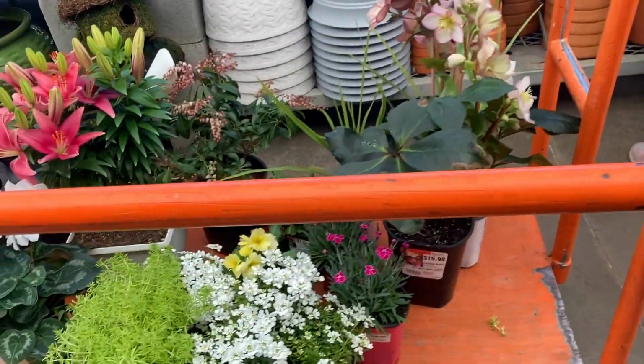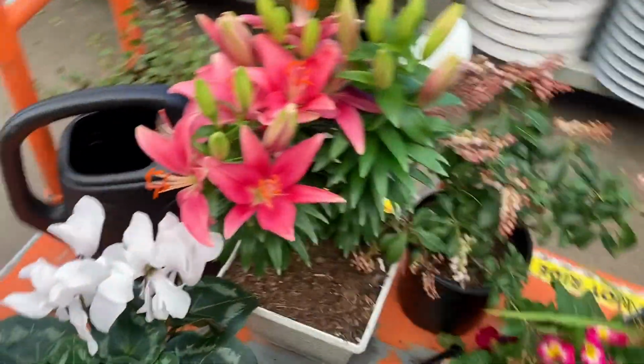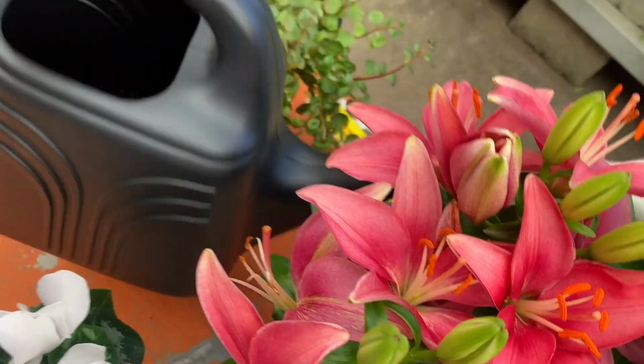This is all the plants we got. I'm so excited to take these home and see what we can do with them. We even got a new watering can for $5.